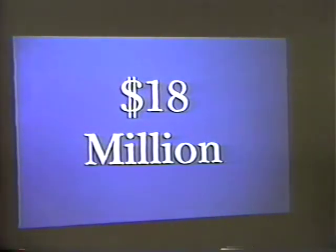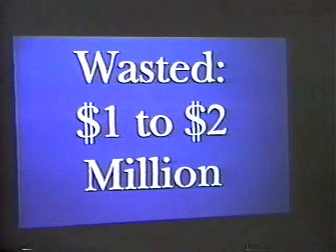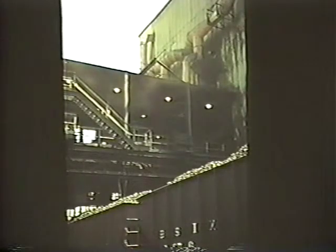The control department is responsible for the use and distribution of energy throughout our operations. It is estimated that between 5 and 10% of our energy is wasted each year. That means between $1 and $2 million literally fly out the window. You will now see examples of energy waste that are found throughout the plant. These examples of waste are not intended to single out any group or department.